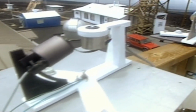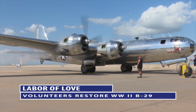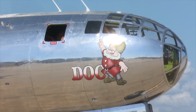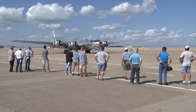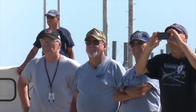A chance discovery in the desert is changing the future of at least one historical artifact. Dock is a B-29 superfortress, one of more than 1,600 built during World War II. In 1987, she was discovered rotting in the Mojave Desert. Dock hadn't flown in the last 6 decades, but that all changed recently thanks to the relentless effort of volunteers. It took 16 years, hundreds of volunteers, and close to 100,000 hours of work to bring Dock back to her former glory. But if you ask anyone on the restoration team if they have regrets, they'll tell you it was all worth the wait.